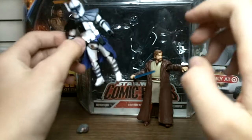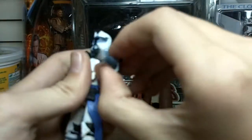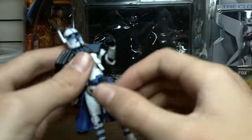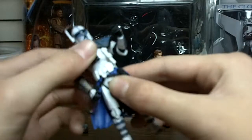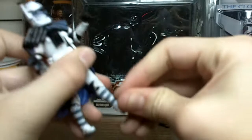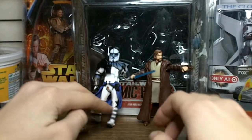Well, I forgot to go over the articulation on him. He has a ball jointed head, ball hinged shoulders, ball hinged elbows, swivel wrists, swivel torso, swivel hips, ball hinged knees, and ball hinged ankles. So yeah, that's it for Alpha.